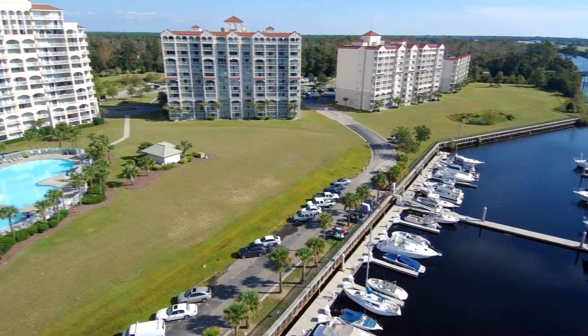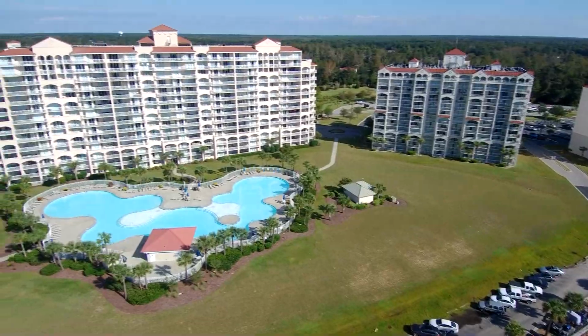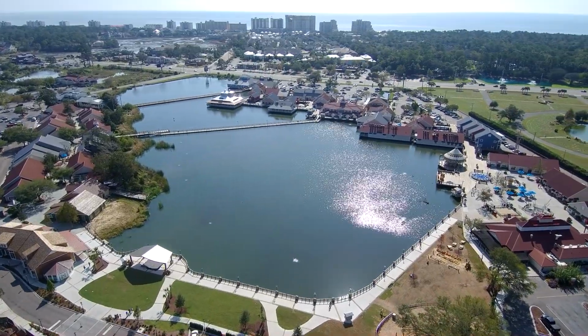Yacht Club Villas and Barefoot Resort offer unbeatable amenities, including the largest pool in North Myrtle Beach, championship golf courses, restaurants, shopping, entertainment, and the absolute best this Atlantic Ocean town has to offer.